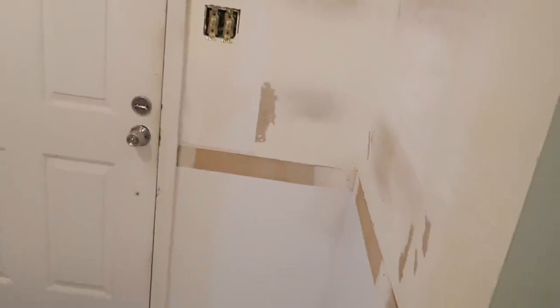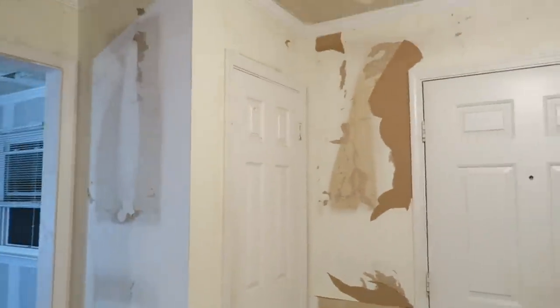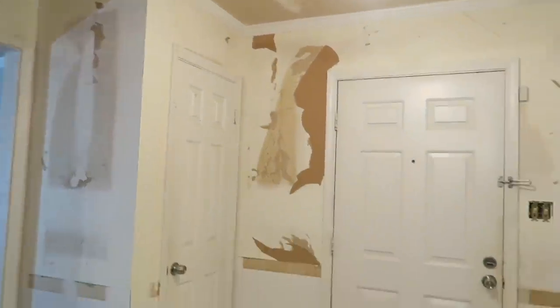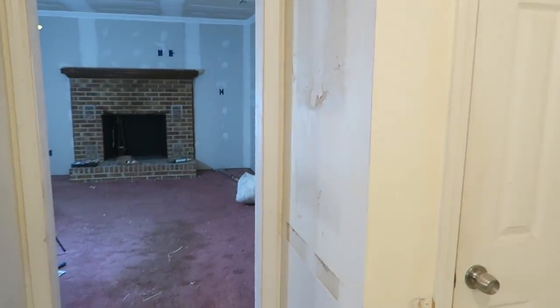He also took down the wallpaper in this foyer for me, and we took down the trim also. So that is what that looks like. Everything just needs to be painted now. Well, he has to prep this and all that stuff, but you know, this room still looks the same.